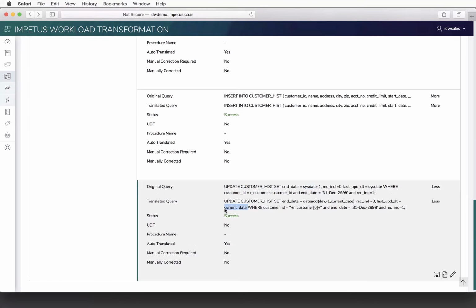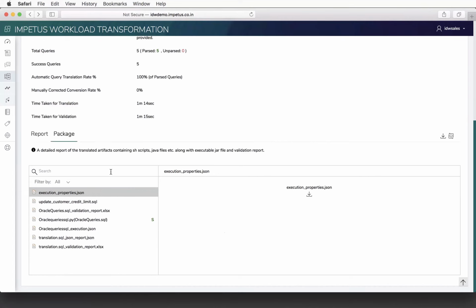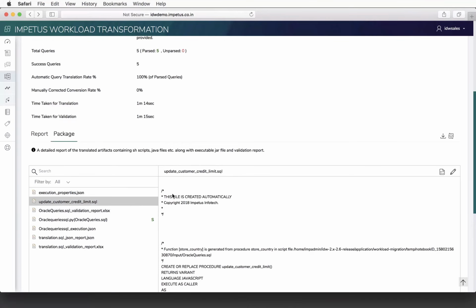Now, think about what it takes. This is a pretty simple query, so there are a lot more complex examples. But think about an individual or some sort of large systems integrator having to go through each and every query, thousands of queries, and having to do this manually. It's a tedious and error-prone process that we're applying automation to. Let's jump into the package, the total executable package, which includes those SQL queries, but also includes the procedural things.